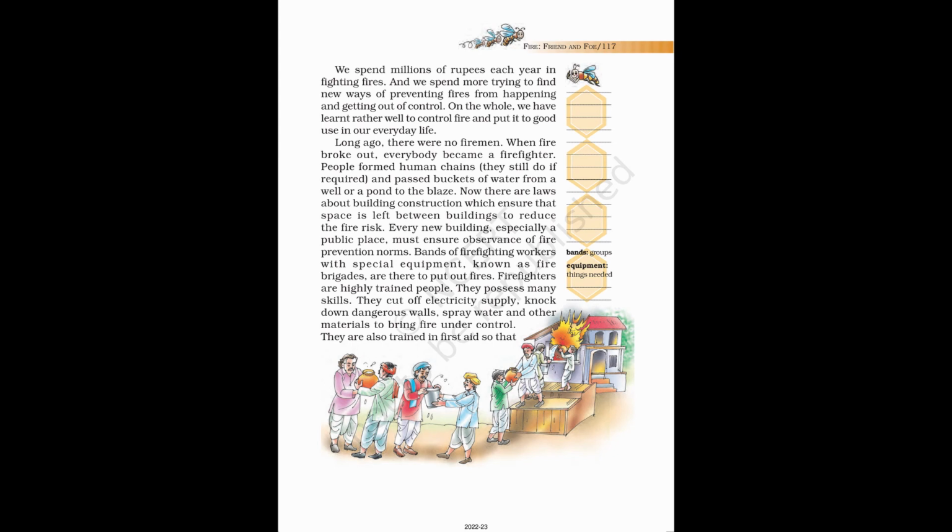We spend millions of rupees each year in fighting fires. And we spend more trying to find new ways of preventing fires from happening and getting out of control. On the whole, we have learnt rather well to control fire and put it to good use in our everyday life. Long ago, there were no firemen. When fire broke out, everybody became a firefighter.